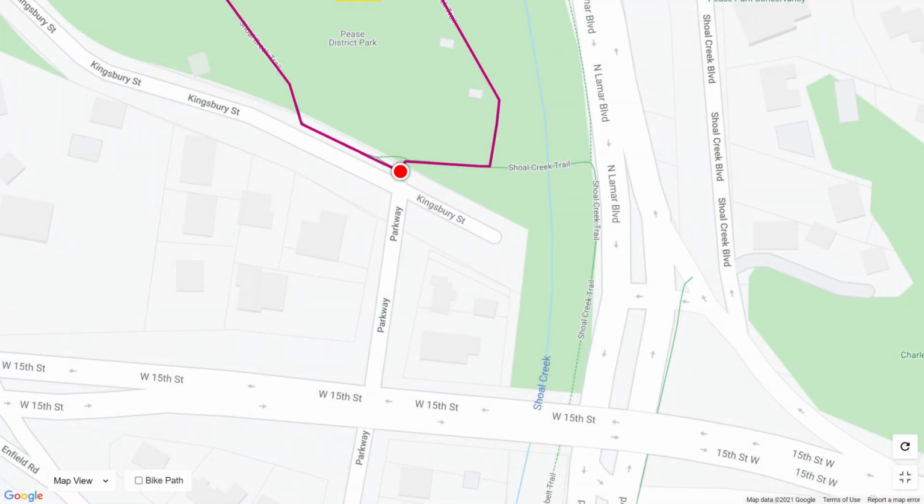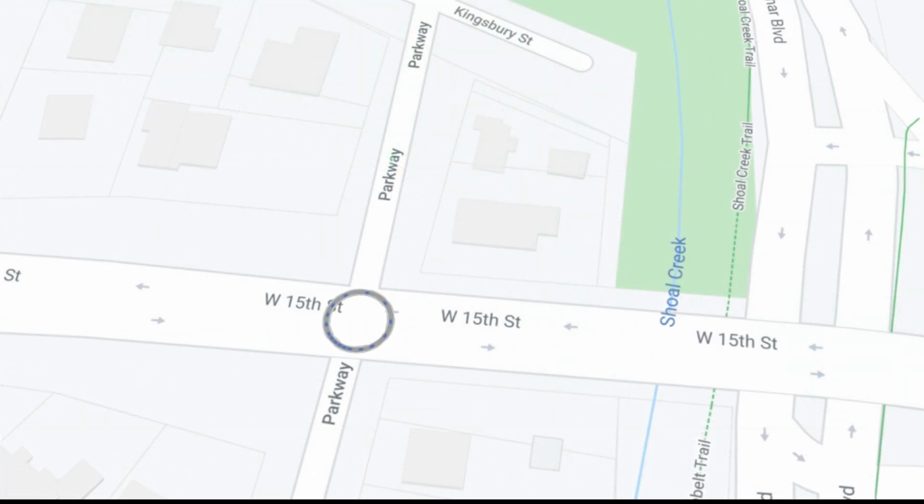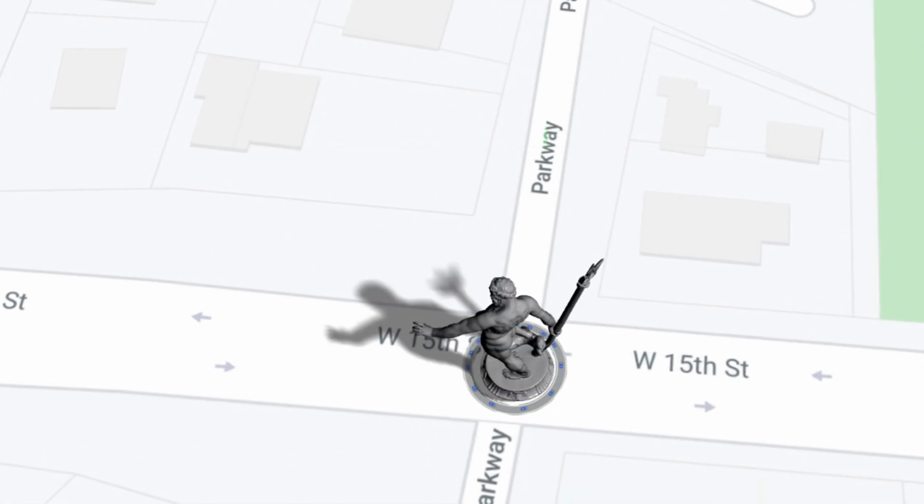On this morning, we began our run at the main entrance of the south end of the park. We parked our cars at this entrance where there was plenty of parking at 7:30 in the morning. Parking is also available on neighboring streets if necessary. The park entrance can be accessed off 15th Street at the intersection with Parkway. Note that there is a traffic circle at this intersection.